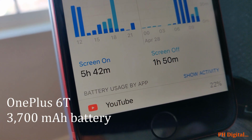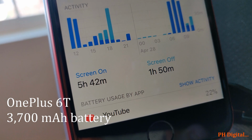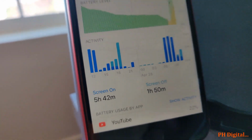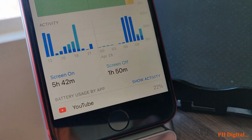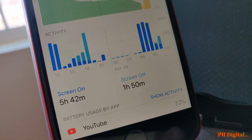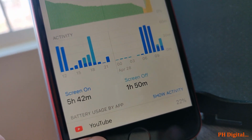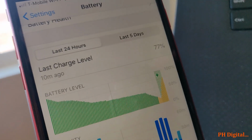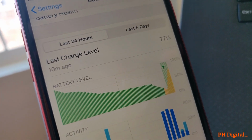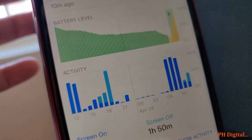I'll look up the exact one and throw it on the screen. It doesn't get as much screen time as this. Yes, the screen's bigger, but if you compare it, the screen size is not that much different between these two devices, yet it's what's inside this phone and how Apple has connected everything. And there's also the AI and the processor and how the OS handles apps being open.